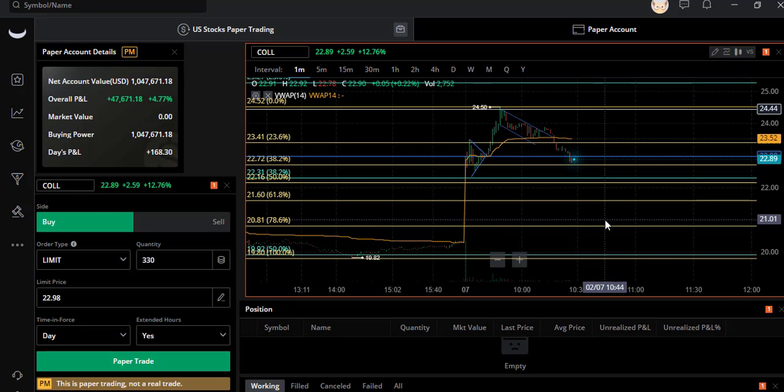Regardless, it's 10:27, just about an hour of trading. $168, one stock, only with 330 shares. Now that thing is bouncing back up, back to our point. 22.97, 22.98. That's where we came out, right? So yeah, that's why I like to take it where it's more positive.